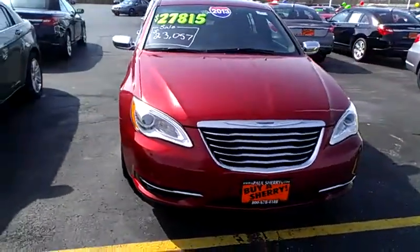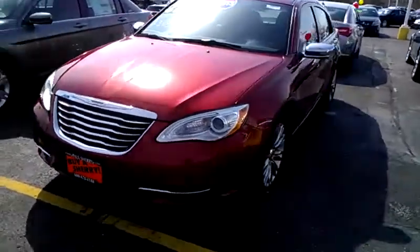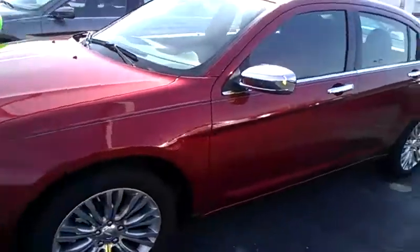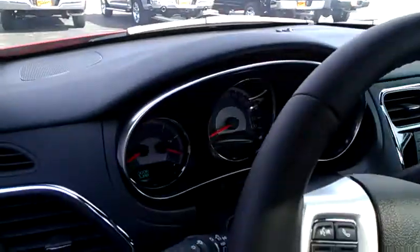Today I'm showing you the 2013 Chrysler 200 Limited. What a sharp vehicle. This is a deep cherry red. Black leather. What a nice sedan these folks have made. This is paired up with a 3.6 liter, 6-speed automatic transmission, pushing 300 horsepower, folks, and getting 29 miles a gallon on the highway.